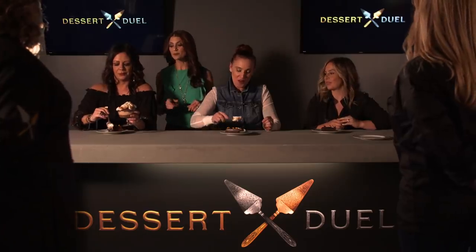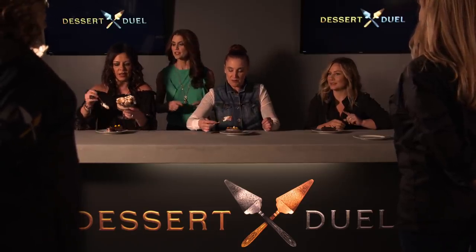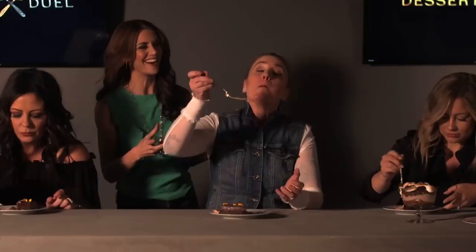Make sure you get all the layers. Remember, there's the ice cream hiding there. Did you get any ice cream? And I remember there was banana, correct? Banana, some peppermint. The pieful's array of flavors has really shocked the judges. Oh! Gotta get a brownie in there. There we go, she's got it all.